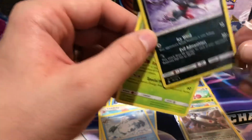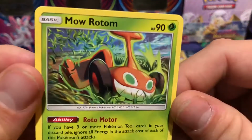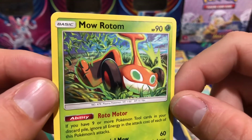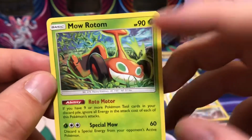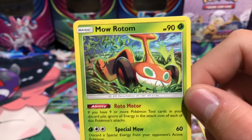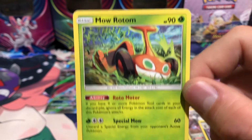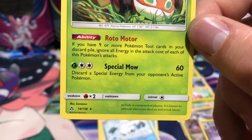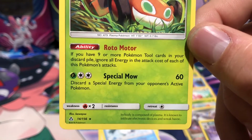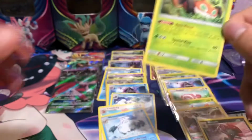Rotom Mow. That was one of the interesting things about Rotom: in a lot of the games you get a catalog with different appliances in it, and then your Rotom would switch types effectively. So Rotom Mow is the grass one. I think there's Rotom Wash, which was really popular in the video game championships for a while. And then there's a couple different ones. I'm sure you guys know about them. But if you have 9 or more Pokemon Tool cards in your discard pile, ignore all energy in the attack cost of each of your Pokemon's attacks. Oh, hardcore. That's kind of cool.